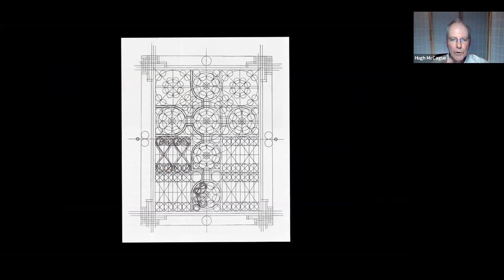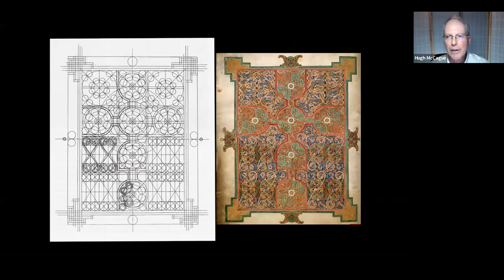You'll notice here is an underlying diagram from the scholar R. Bruce Mitford that shows the different circles and the different diagonals and grids that are used, or similar geometric forms, in the Lindisfarne Gospel, this particular cross carpet page. To show them together for you, so you can get a sense to match them up, you'll see it here. And you can go back and forth with your eyes to see the various underlying parts where the circles and the grid forms are that would have guided the artist in creating this.